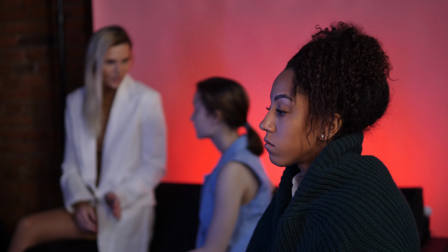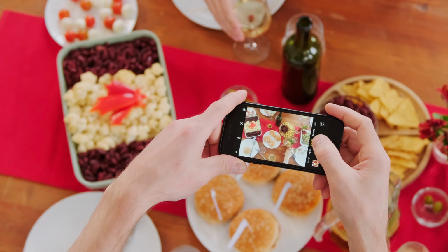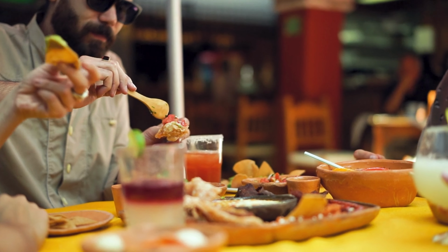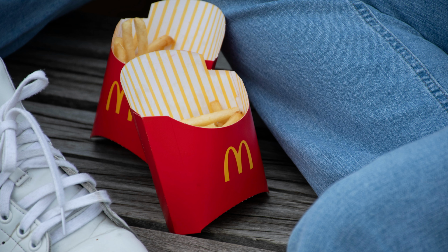While red can boost energy and focus, overuse may have negative psychological effects. Its intensity can cause stress or agitation, making it unsuitable for calming environments like bedrooms or therapy spaces. Interestingly, red has been found to increase appetite, making it a popular choice in the food and restaurant industry. The color stimulates energy and excitement, which translates into greater hunger and faster eating. Fast food chains like McDonald's, KFC, and Burger King use red in their logos and restaurant interiors to encourage customers to feel more hungry and to eat quickly.